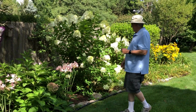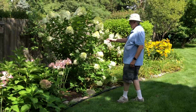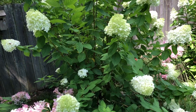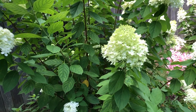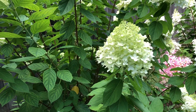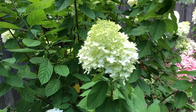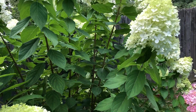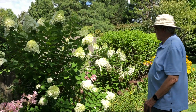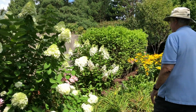Here's the hydrangea bushes. This is limelight hydrangea. It's a little lime colored at the top and then white foliage. This is in full bloom now. It seems to be kind of leaning over because of recent rain, but limelight.